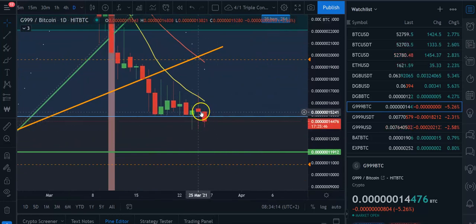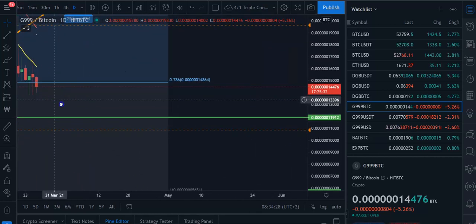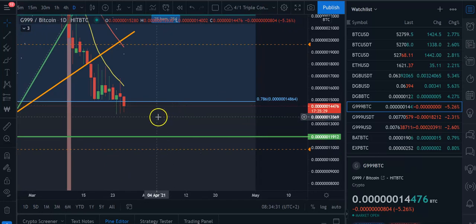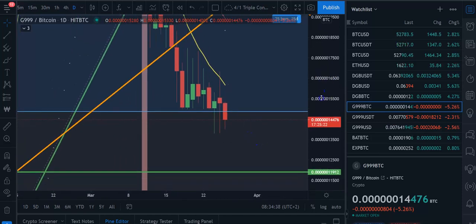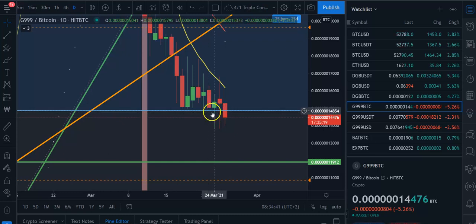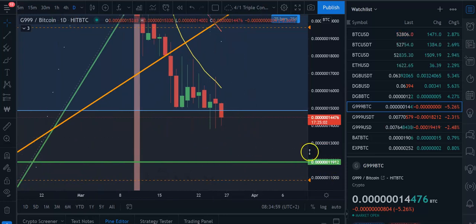So this is today's candle, obviously, and if we look at yesterday and the previous day, Wednesday and Thursday, we can see that the price did actually break below this Fibonacci support line at 786. And I did say to you guys that if the day candle closes below the blue Fibonacci support line, then we'll probably see the price of the coin drop down to this previous low that we have at around 11 satoshis, between 11 and 12 satoshis.